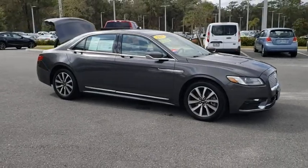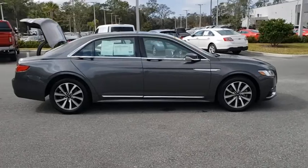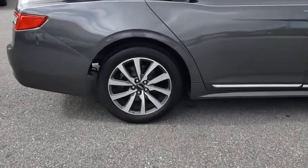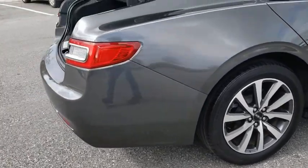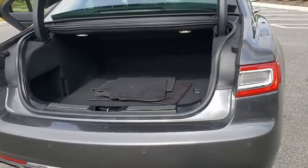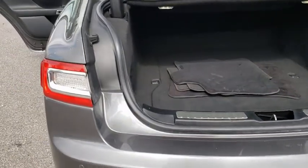A great choice today with the 2017 Lincoln Continental. The Continental is synonymous with the flagship of the Lincoln brand. Lincoln Continental delivers comfort and technology in a stylish, full-size package. Packed with technology, computer electronics are applied to nearly every facet of the driving experience. This vehicle has less than 50,000 miles.